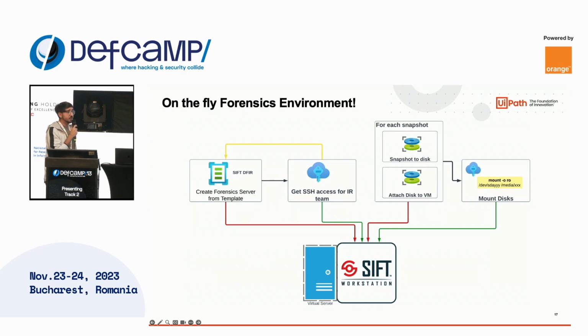Okay, so now that we got the data, we actually need to analyze it. And in order to analyze it, we need to have a forensic environment set up for it. And how do we do this? We have a SIFT workstation template that we create a server from. We add the SSH keys to that system once we create it. We could have baked this into the image, but we're both not very smart, so we need to do that after. And then we're going to start iterating through each of the snapshots that we've mentioned, and we're going to start attaching the disks to the VM, and we're going to mount the disks to the operating system in order to have access to them and start the analysis.